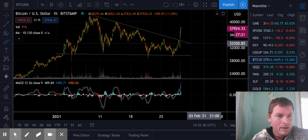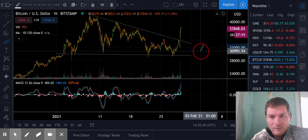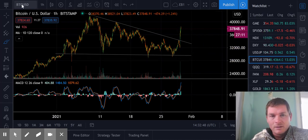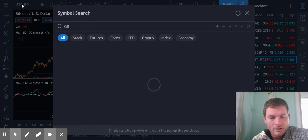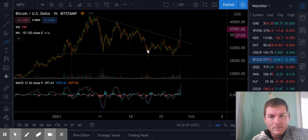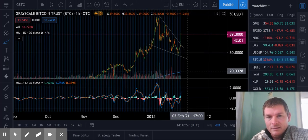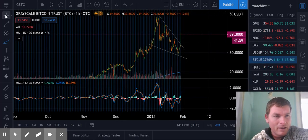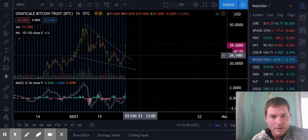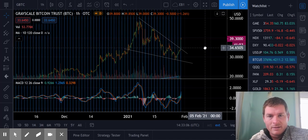And so if you're just buying Bitcoins, you don't really need to do that much math on a target or something like that. But let me go to the GrayScale Bitcoin Trust. For call options, obviously Bitcoin you can buy 24/7, day or night. But for call options, this is the GrayScale Bitcoin Trust. This is the biggest trust that tracks Bitcoin.